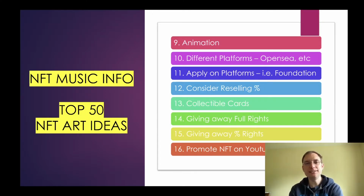Number 13 is to consider doing collectible cards. Again, this is about a collection. Collectible cards seem to be the way of the game at the moment. Plenty of those to collect, and that really gets buyers interested in buying more.